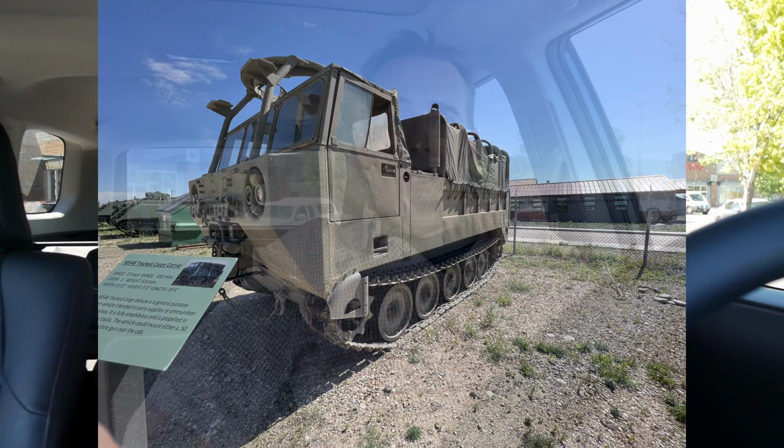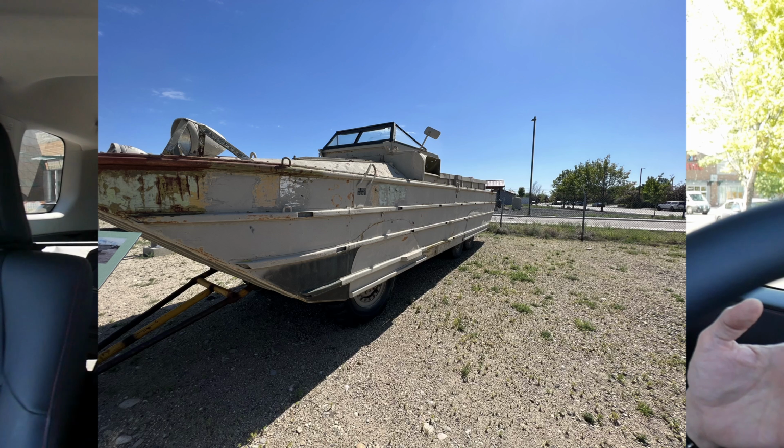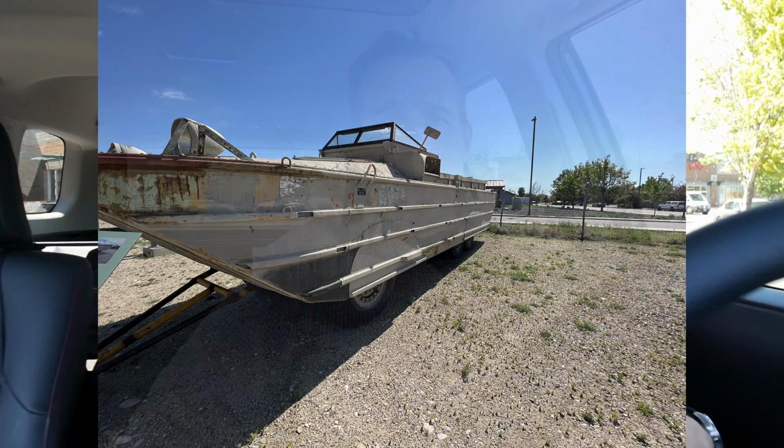They had one of my favorite vehicles of all time. They actually had a duck. It's a 6-wheel drive, amphibious, basically think deuce and a half, 2.5 ton World War II era vehicle, but it was equipped with a boat hull, and so it would allow it to make amphibious landings and go over beaches. Sorry, I'm flipping through pictures.